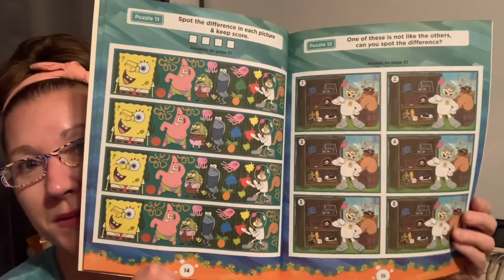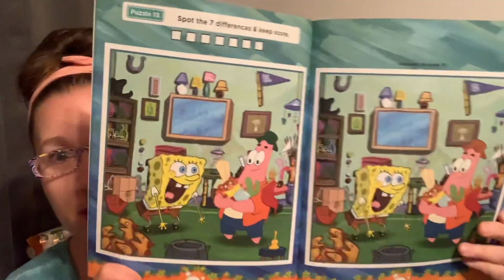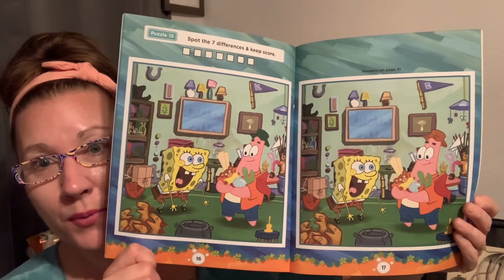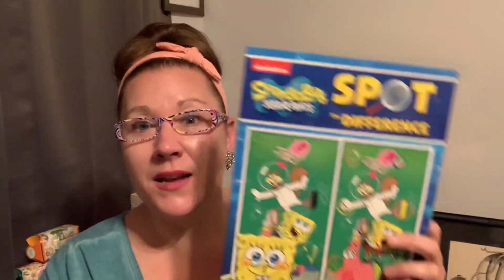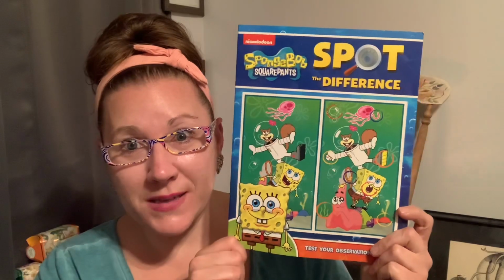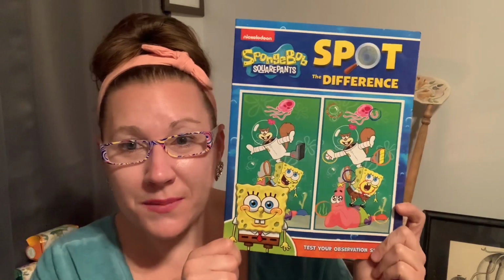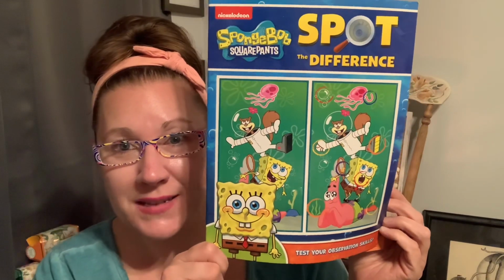So I grabbed this to take up north with my other Spot the Difference. I have a whole entire crafting suitcase that I'm bringing up there. We're going to be there for 7 days, so we're going to have a lot of time to just chill out and recuperate and enjoy some downtime and some quiet and some creativity and bonding time. So that is the Spot the Difference with SpongeBob.